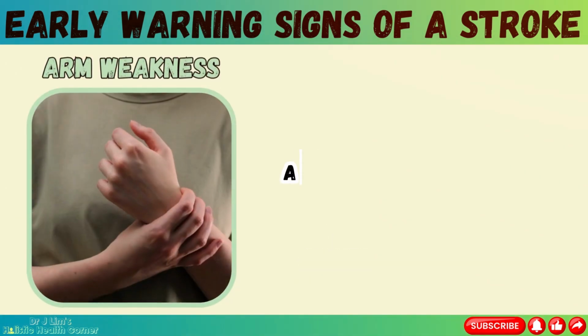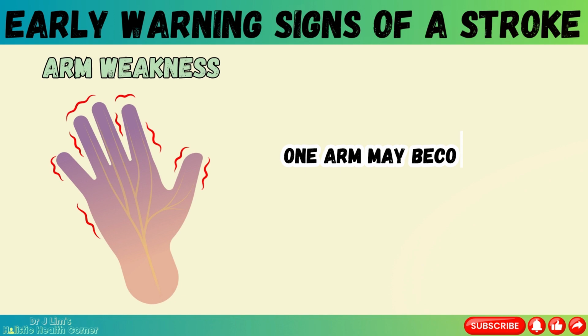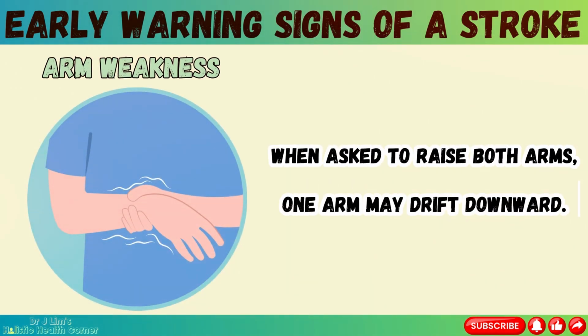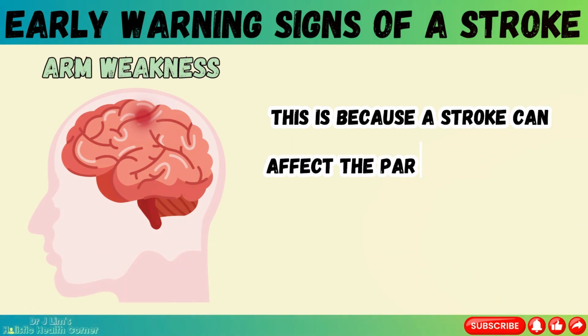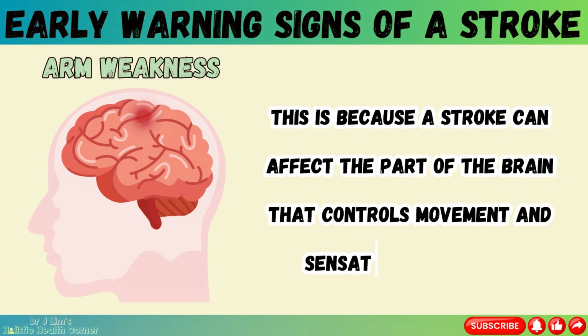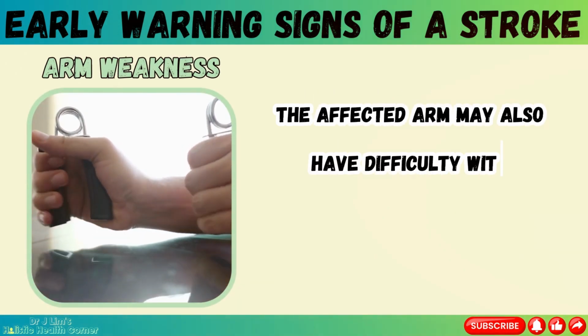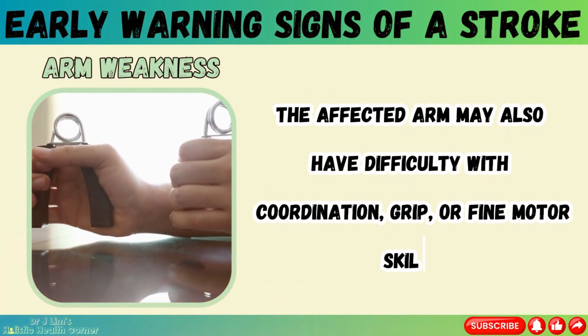A stands for arm weakness. One arm may become weak or numb. When asked to raise both arms, one arm may drift downward. This is because a stroke can affect the part of the brain that controls movement and sensation in the limbs. The affected arm may also have difficulty with coordination, grip, or fine motor skills.